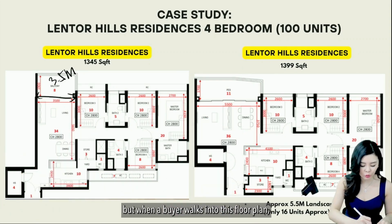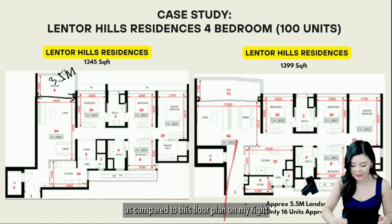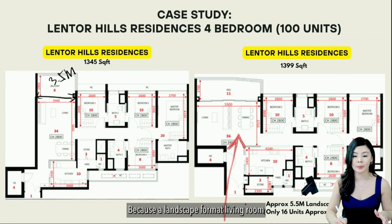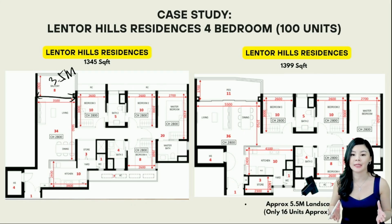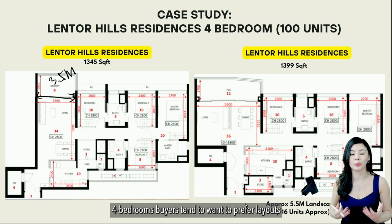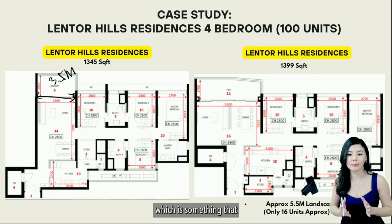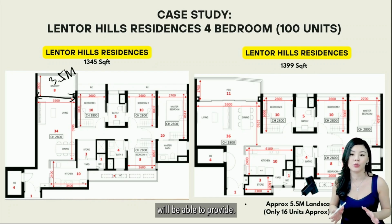when a buyer walks into this floor plan, the feeling that they will have as compared to this floor plan on my right is very different, because a landscape format living room will always create a very spacious and open feeling. 4 bedroom buyers tend to prefer layouts that give them a very luxurious feeling, which is something that only a wide frontage living room will be able to provide.